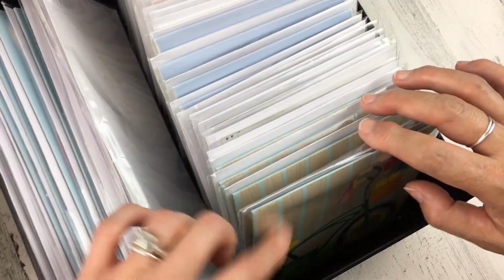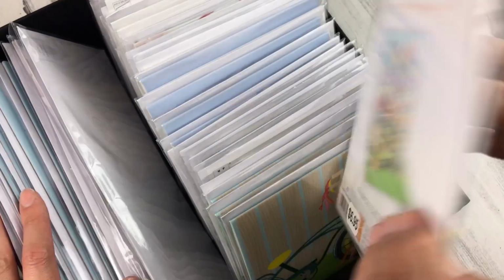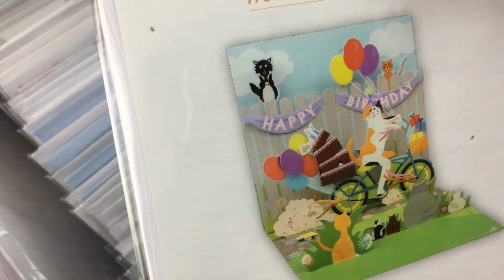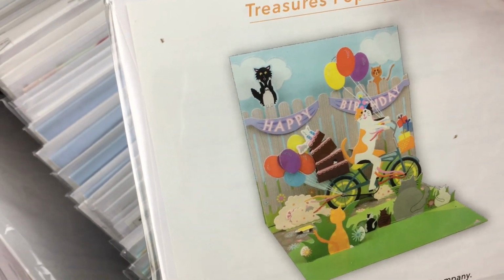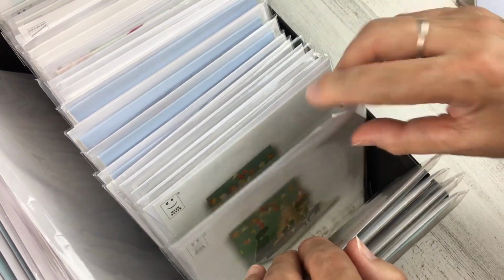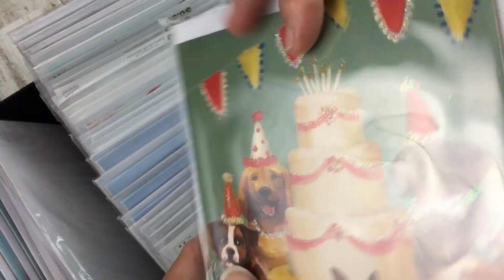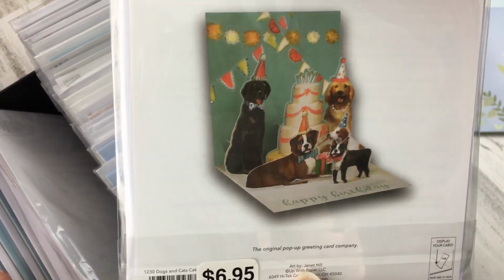Should we do this one first? Yes. Okay, let's show. These are easy. They're just pop-up cards. You can see what's inside. Really cute. I love it. So cute. That is so funny. Let me show you the dogs. That is cute. You open it.